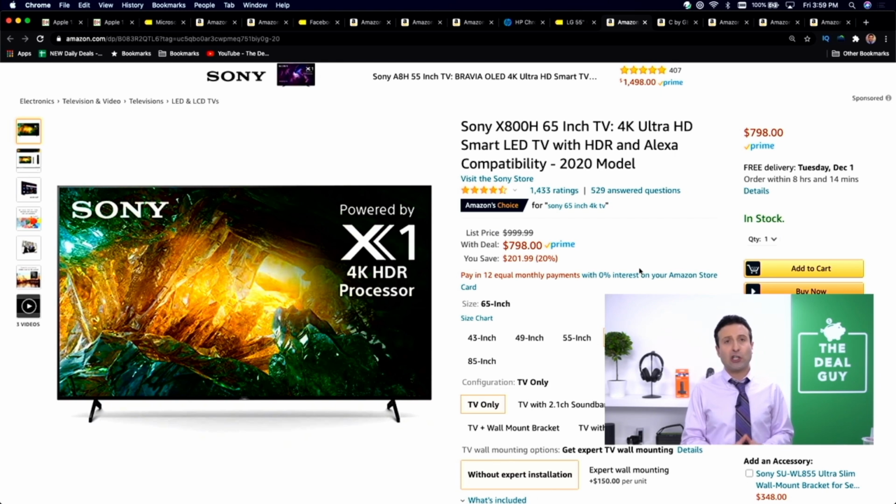So if you're looking for a good brand name 65-inch TV, it's $1,000 down to $798. Take a look at the specs for this TV. It does have some decent upscaling. It has the Triluminos display, and it is quite vibrant. The blacks and the light colors are pronounced. It has a good motion blur frequency, so if you do see rapid movement for sports or action, it's good.